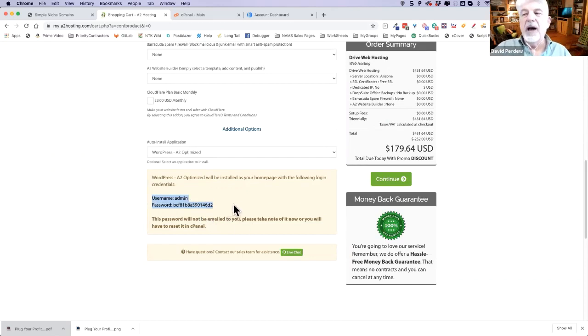But the A2 optimized, if we went over and took a look at it, if you just Google A2 optimized, you're going to see that it gives you a lot of security, spam protection, all that kind of stuff, and speed for this hosting site. So it is a plugin that they'll add to your WordPress site as they install it for you, and you're going to get a faster, more secure site. So that's good. So I would do the A2 optimized if I were you.